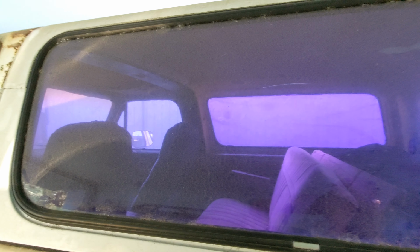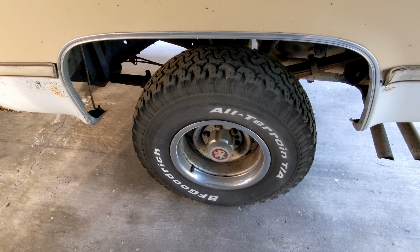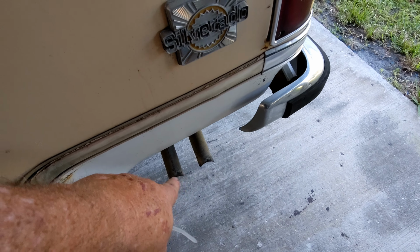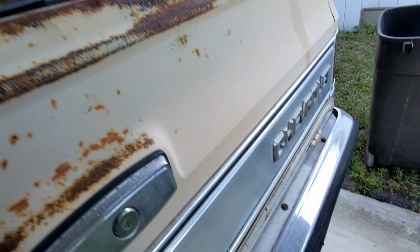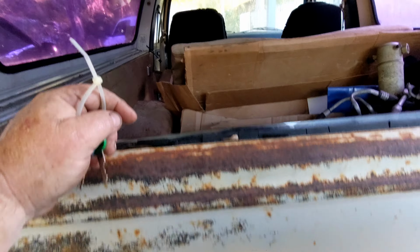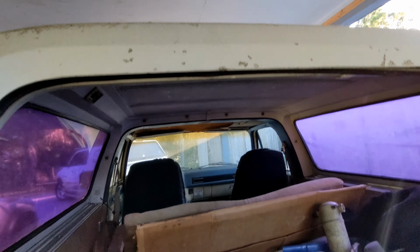People used to get their windows tinted back in the 80s, and about 15 years later, it's this beautiful shade of purple. Got some all-terrain tires on it, BFGs. They might be a little flat-spotted, but the tread's still good. This is one of the years it had the dual tailpipes. Pretty decent trailer hitch. There's really not a lot of rust on this rig anywhere. It's not too bad anyway. Some surface rust back here. And I didn't really see the top too good just yet, but I'm assured it's not too bad.